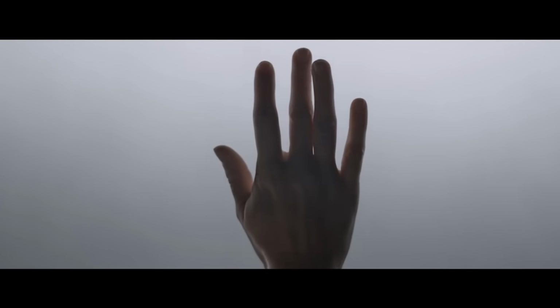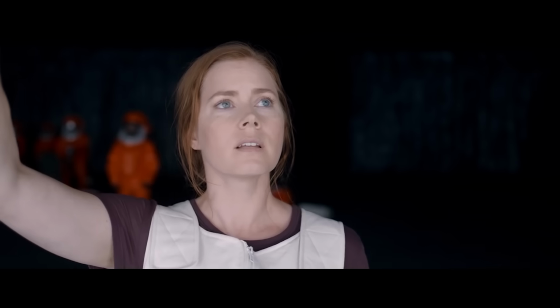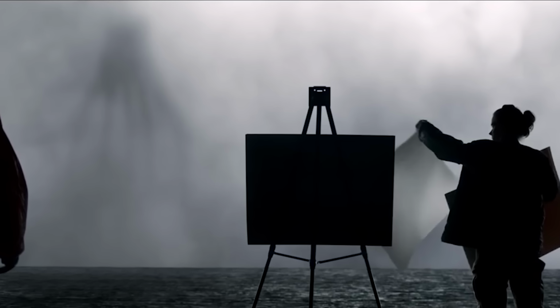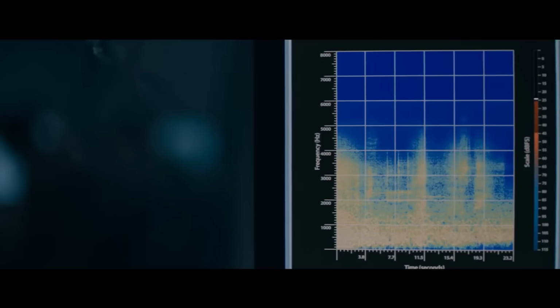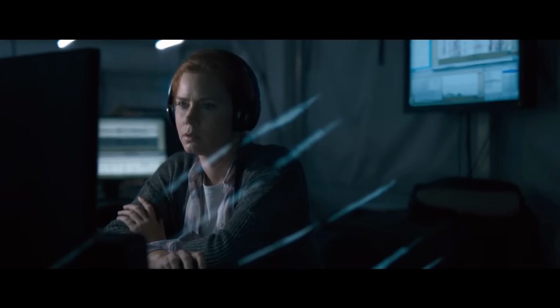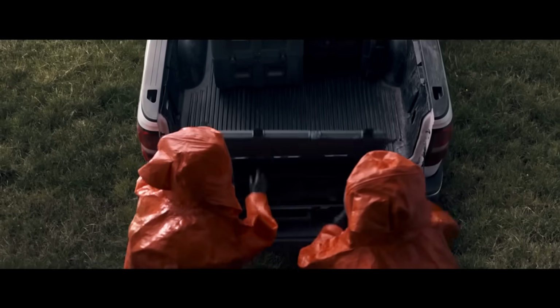The aliens are known as heptapods due to their 7 tendrils or legs. They kind of look like a hand crossed with an octopus, and the way they tend to communicate is via inky circles shot from the end of their tendrils. A majority of the movie is dedicated to the team learning more about how to communicate with the aliens on each visit and understanding more about their intentions along the way.